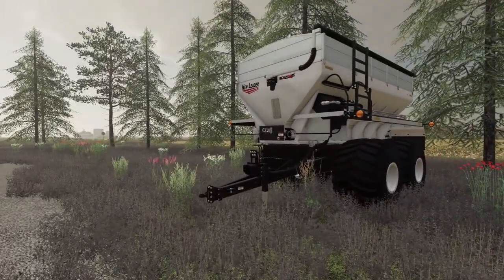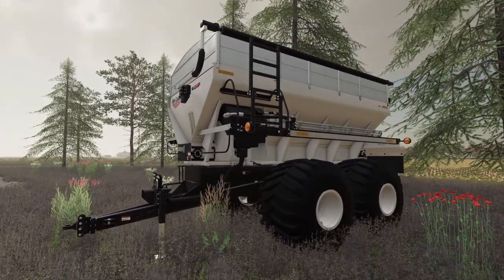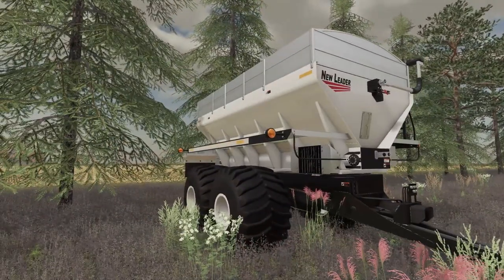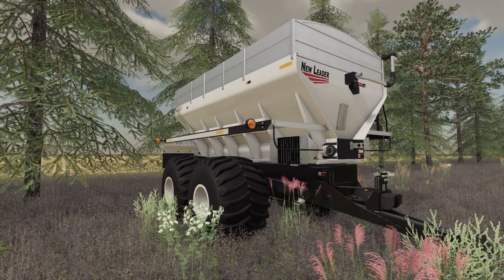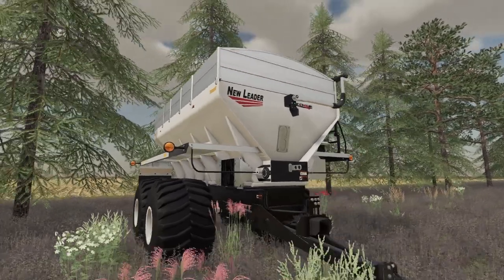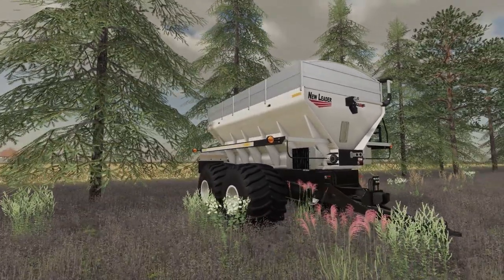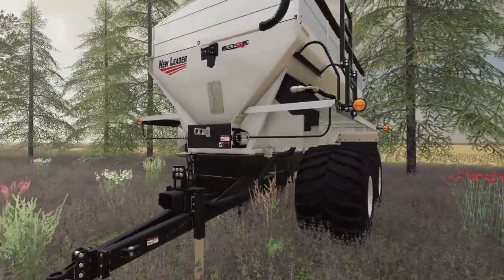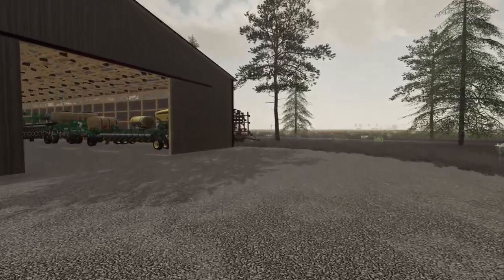So, here is another newer piece of equipment. That's a new Leader. This is a spreader. This is what we throw when we're not using liquid application. If we need to throw a pellet, solid, urea, any of that stuff down, we have the nice new Leader. This is only a couple years old. Really, really nice. It's got the big floaters on it. I'm really happy with it. Over here to the shed.